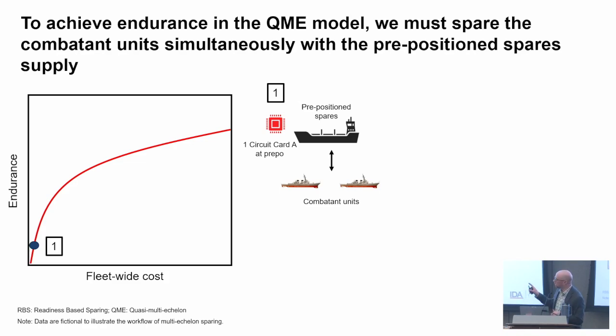And so, let's imagine that maybe I only have $10 to spend to support my fleet. It turns out that this circuit card A costs $10, so I can buy one circuit card A. I probably don't want to put it on any of the combatant units because I only have one, right? It's going to more efficiently support readiness by putting it at the forward position site. So for my first $10, I'm going to spend on that circuit card A and just stick it at my pre-position site.